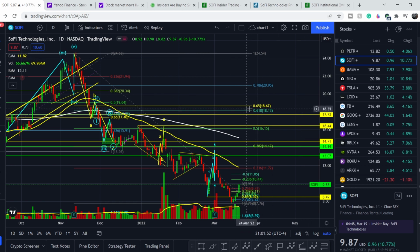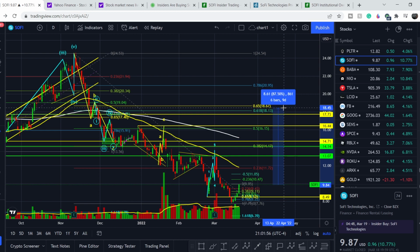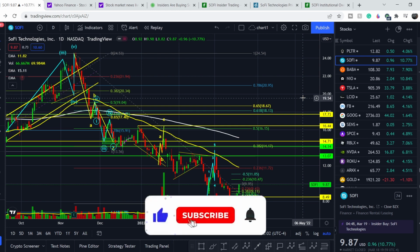But this is our next major target, and from our current range we have more than 85% of potential profits. So I think from the technical standpoint that's it for now.